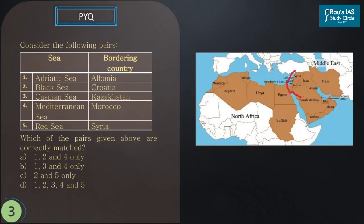This region are always so much in news that you would not have any difficulty to identify that Syria is not a littoral country of Red Sea. So you will remove the options having pairing 5. So you are left with option A and B. Both has 1 and 4. So you will decide either by 2 or 3. In 2 you have Black Sea, in 3 you have Caspian Sea. With whichever you are more comfortable, you go with that.